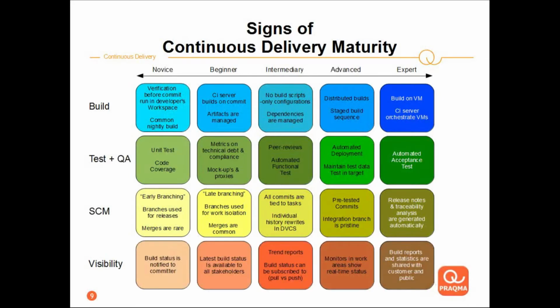When it comes to visibility, it's really a matter of collecting and using and sharing all the information and statistics and trends that you can. You must visualize the state of the code and do it continuously. In the end, you will probably have monitors in your work areas, and finally you will share its information, not just internally, but even with customers and the public.